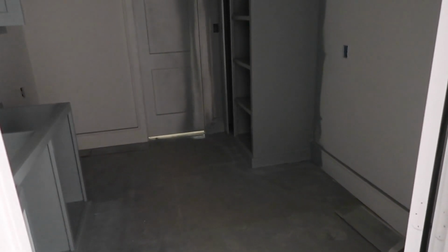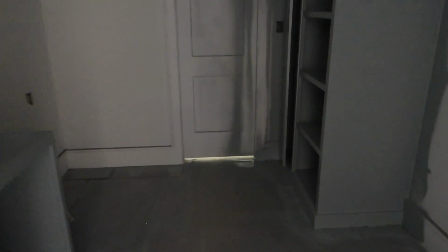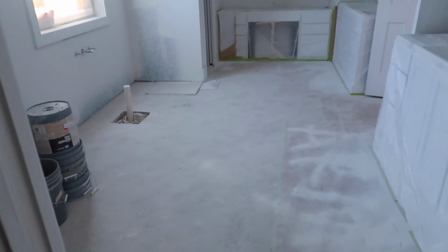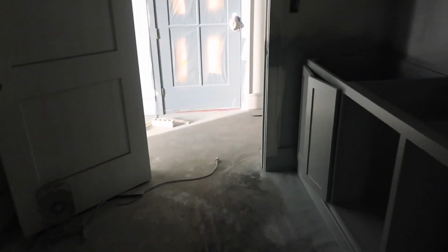Here's our laundry room, and one of the things on my dream wish list is that it is connected to the master closet, and so that's exactly what we did. We have a pocket door right here, and it just goes right into the master closet. So here is the master bathroom, and then it comes into the master closet, and then into the laundry room. So that is just a convenience thing. I was so excited to be able to get that.